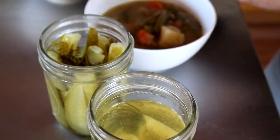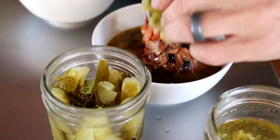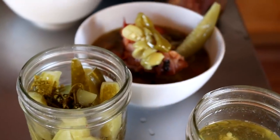Having some leftover soup for breakfast, and I'm gonna be adding a little bit of smoked salmon on top, some of our pepperoncinis, and a pickle.